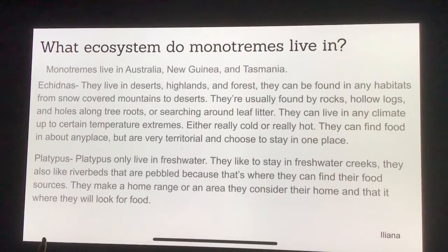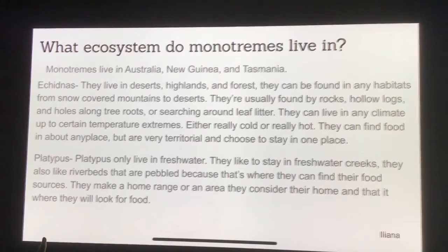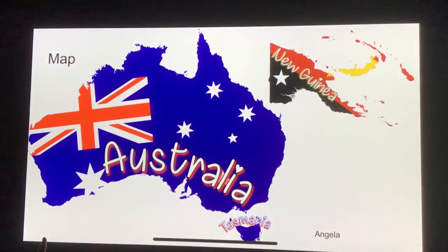Platypus. Platypus only live in freshwater. They like to stay in freshwater creeks. They also like riverbeds that are pebbled because that's where they can find their food sources. They make a home range, or an area they consider their home, and that is where they look for food. And this is a map where they are found: Australia, Tasmania, and New Guinea.